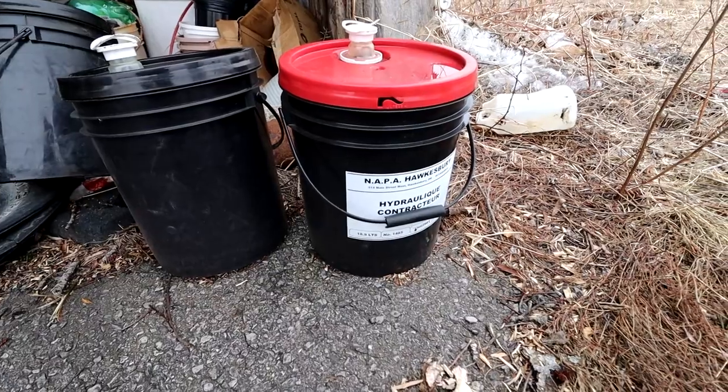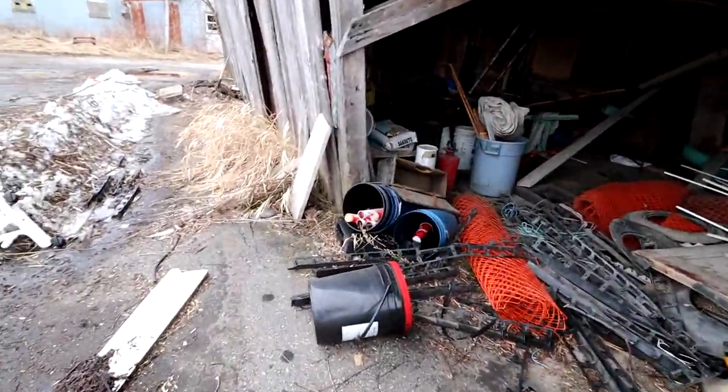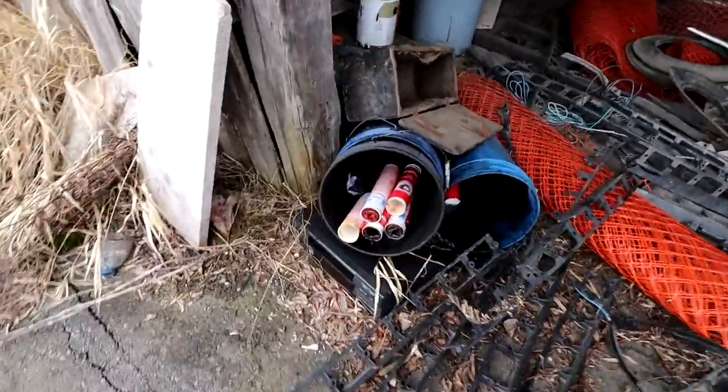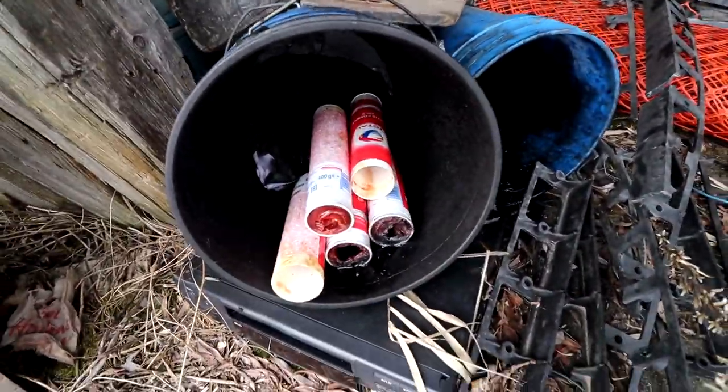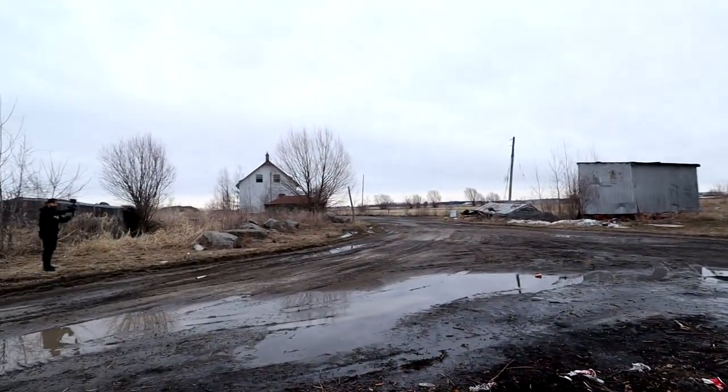Hydraulic contracture. Okay. What is this? I don't know. There's a bunch here. Of them, yeah. There's like a bunch of chemicals everywhere. There's like that stuff. It's like caulking and stuff. Structural. Yeah, I know. A lot of these buildings are in really rough shape.